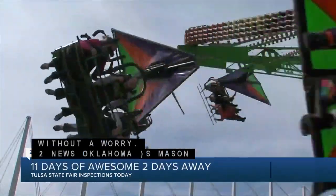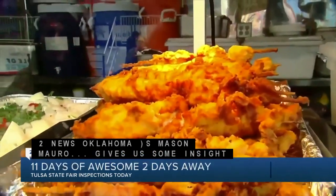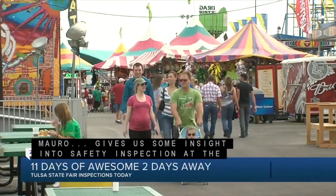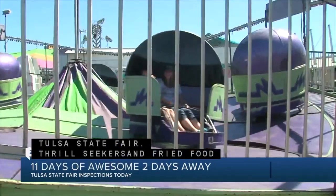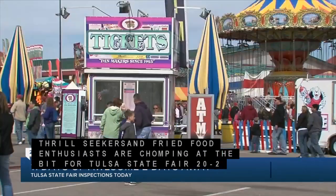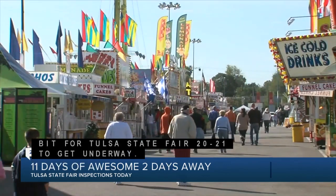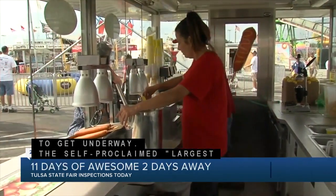Thrill seekers and fried food enthusiasts are chomping at the bit for Tulsa State Fair 2021 to finally get underway. The self-proclaimed largest family event in Tulsa returns Thursday after a year closed up due to COVID-19. Eagerness to get back to having a fair again. State Fair officials are promoting COVID protocols like social distancing, hand and surface sanitizing, and mask wearing to prevent the spread of the Delta variant.